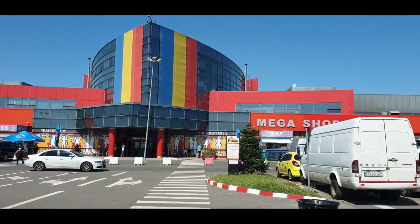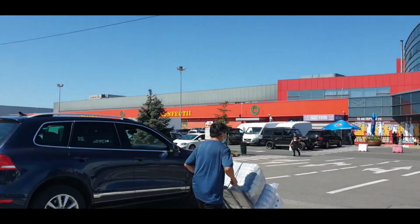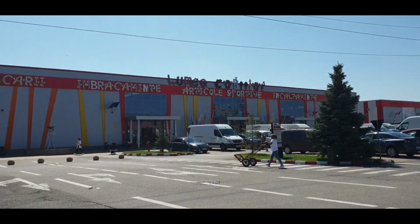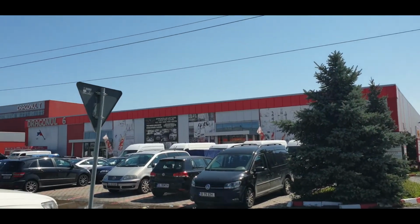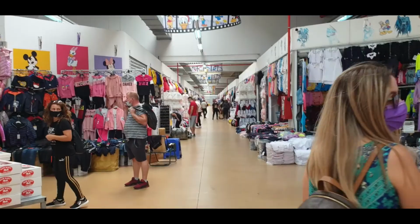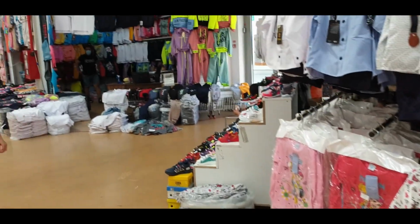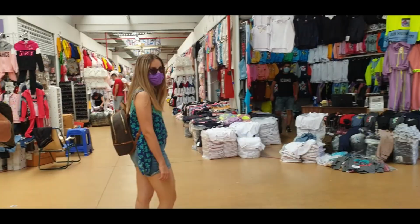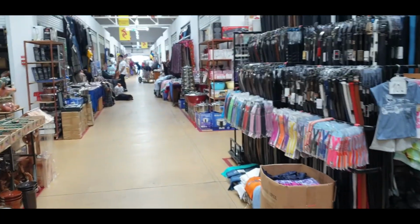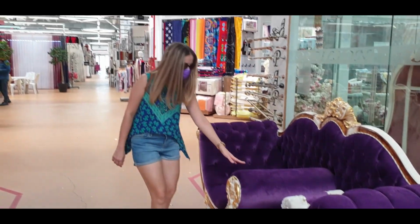So this container you saw, this building was full of clothes. Now we are going to the other one. You can see here, it's for the kids, and DRAGONUL 6 and 7 is for camping. So let's see. One is for the furniture and the home textile.